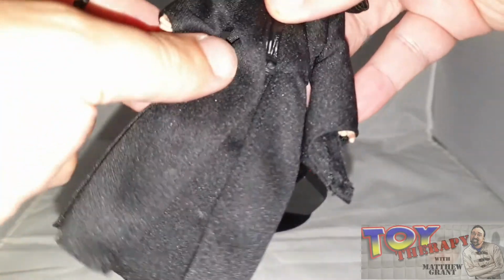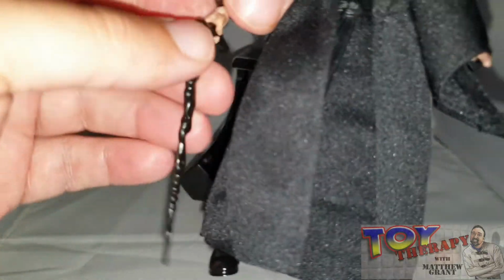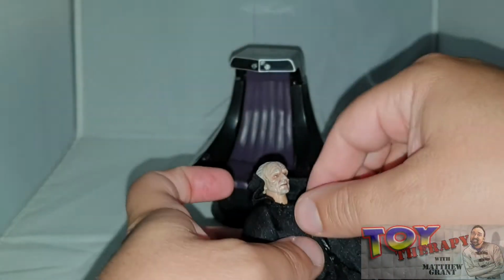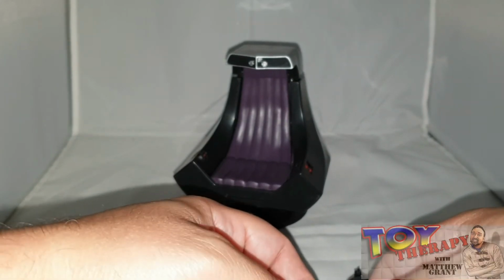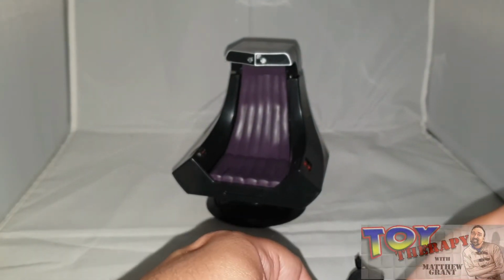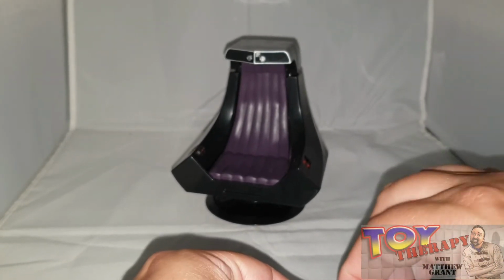Let's get his walking stick in as well. It'd be nice to have that. There we go. I haven't got the original one because I never got it. Didn't get the original one because I wasn't all that impressed. And back then, I wasn't really collecting many Star Wars figures. I was only collecting characters that I liked.